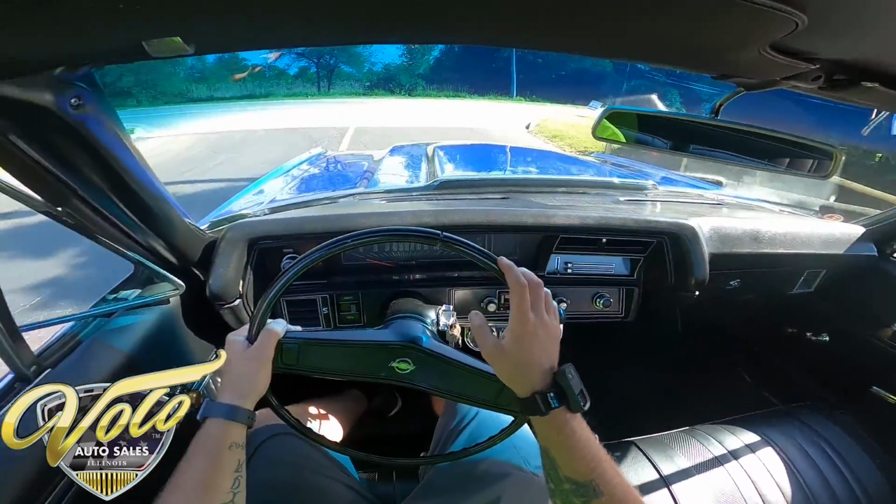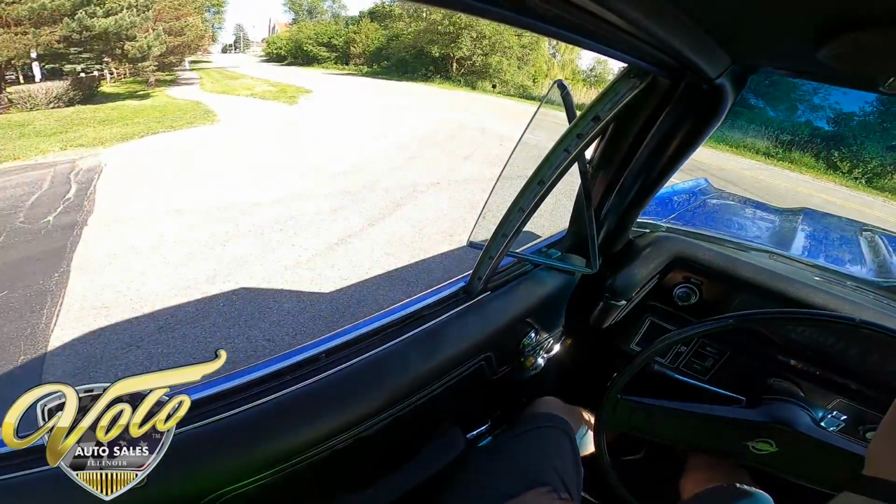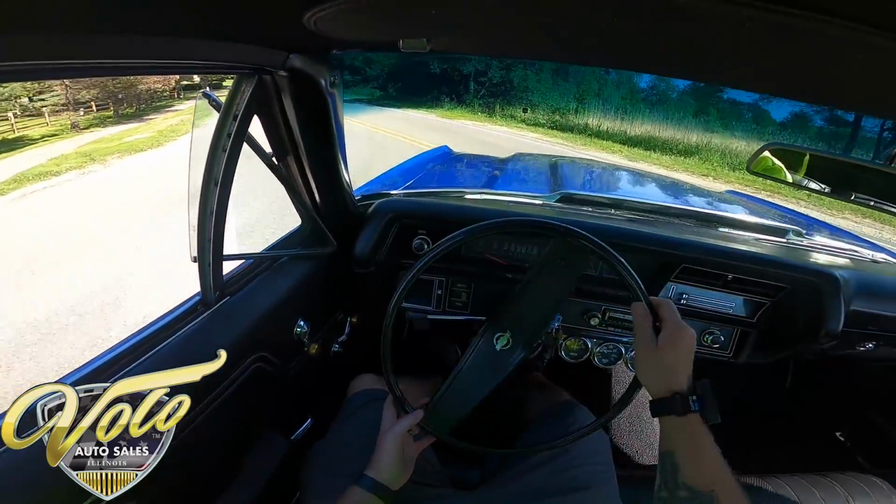All right, we'll take it on a little bit of a ride, just kind of get used to it. I haven't had the chance to take it out yet, and then I'll get on it, see what the 350 can do.